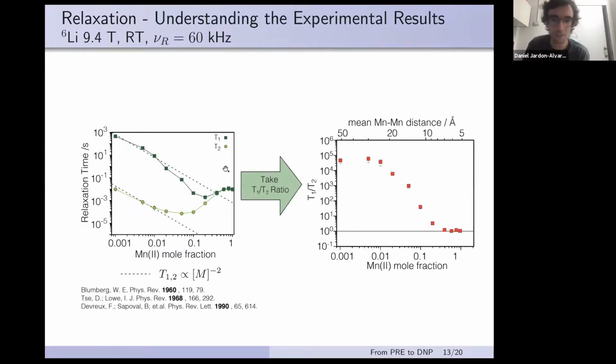Now to study this a little bit more in depth, we're going to take the T1 over T2 ratio that I introduced in the beginning. So what we see here is just T1 divided by T2. At this low concentration regime, where they follow the dashed line, there is basically no change in this ratio until we get to this point where the T1 over T2 ratio starts dropping dramatically. And as I said before, we can obtain the electron relaxation time out of this T1 over T2 ratio. This is what we did, with this simple equation. And we see that for this very low concentration, we get a T1e of approximately 0.8 microseconds, which is in the right order of magnitude if we compare it to the relaxation times that we measured at 100 Kelvin, but with pulse EPR.